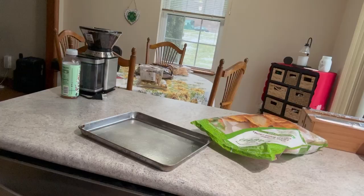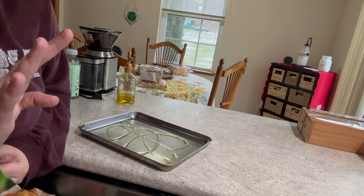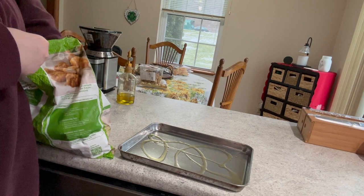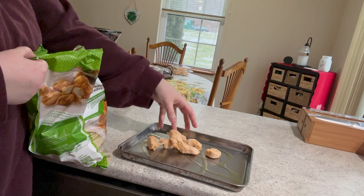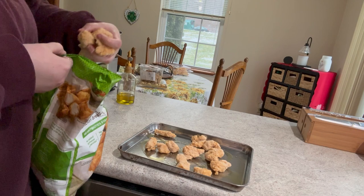I'm only making enough chicken for me and my girlfriend. I'm going to add a little extra oil on here. You don't have to do that part, but I like to. And then I'm going to add the chicken on, which looks really fresh, in the sense that it doesn't look gross. It looks really light. It's better chicken, in my opinion.